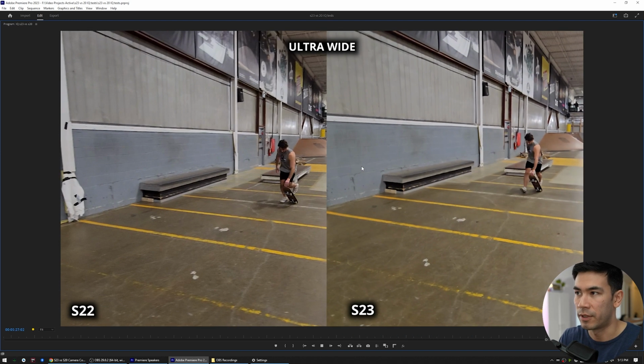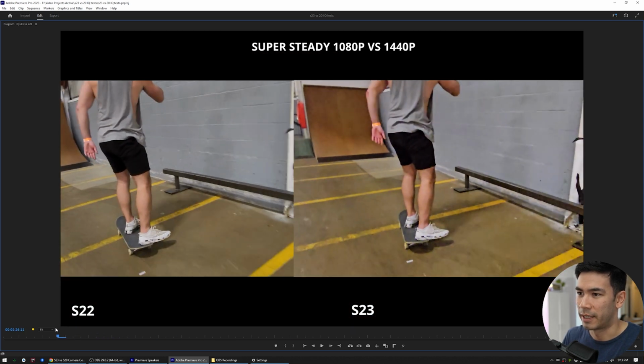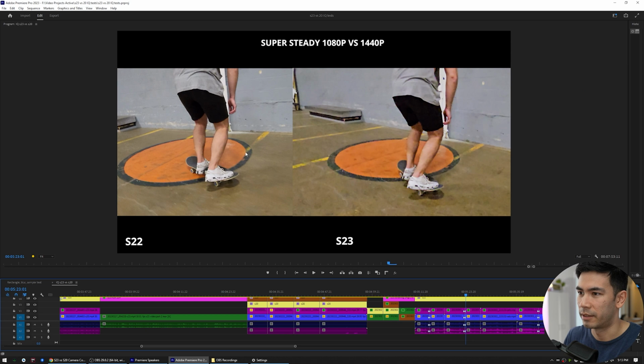The S22 can't even do 1440p. But yeah, it looked terrible there, just awful. Like look at the color. So the S22 wins in this situation because it was on the right setting.